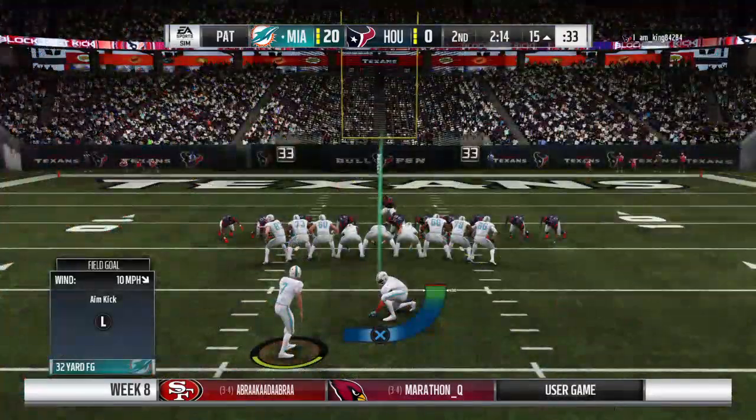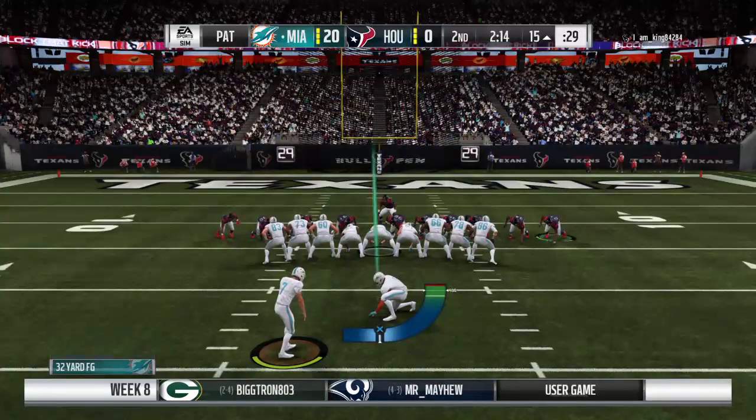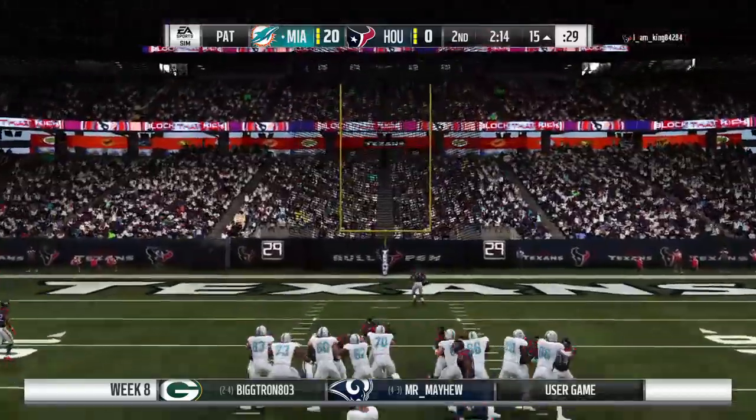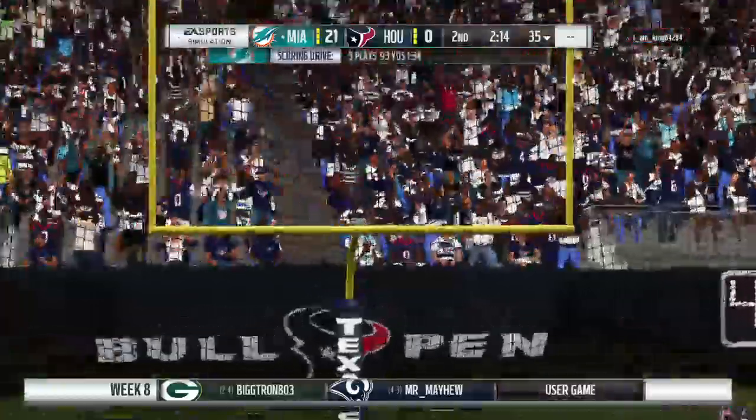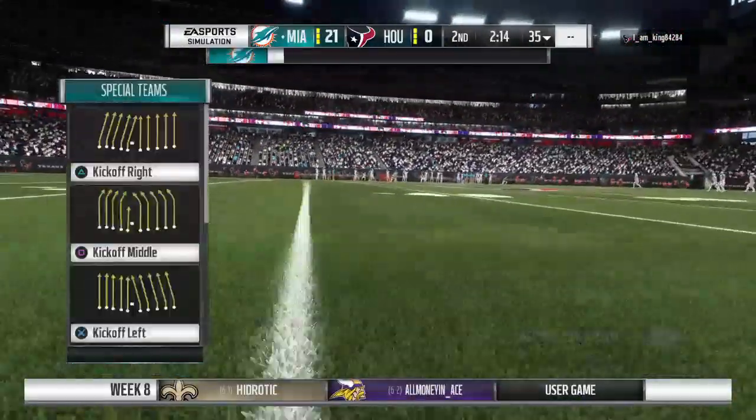Sanders now to add the extra point. Extra point up and good by Sanders, and it's now 21-0.